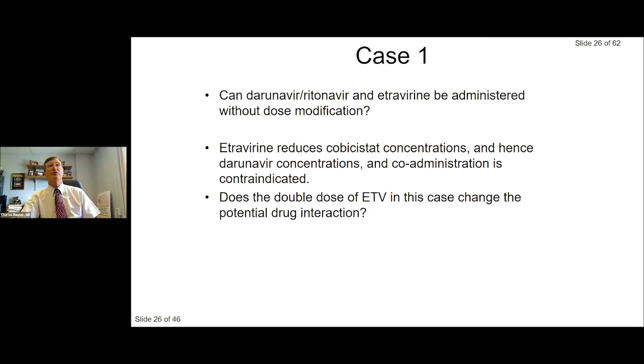Okay, what about darunavir-ritonavir or darunavir-cobicistat and etravirine? Can they be co-administered without dose modification? Well, we know that etravirine reduces cobicistat concentrations and therefore would reduce darunavir concentrations in the 3-drug combo. And in the FDA package inserts, co-administration is contraindicated. But one wonders about whether the way in which etravirine is being used in this case, as a double dose given once a day, might change the potential drug interaction.